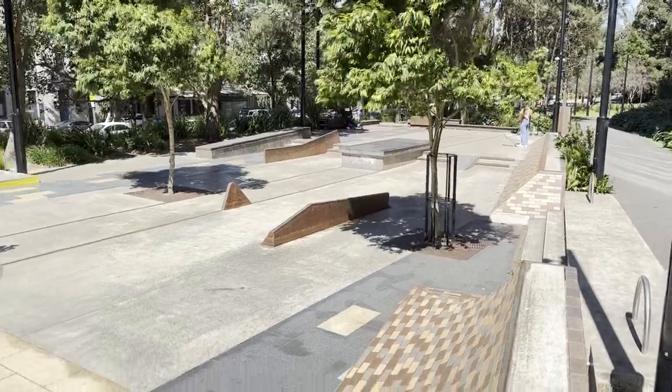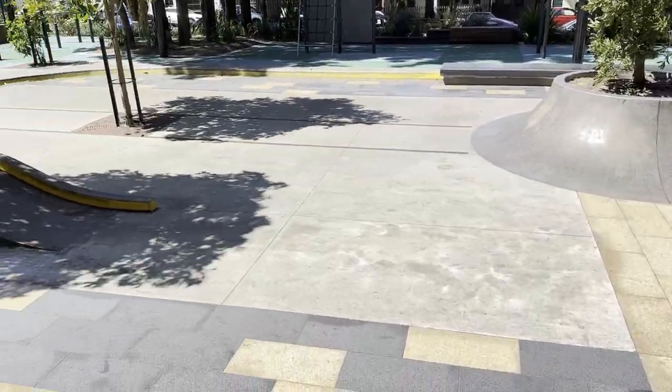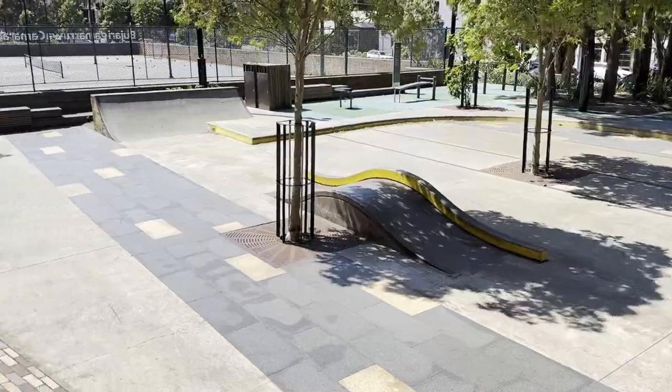All the obstacles there are really unique, the way that they've put everything in there, the pole jams, the kink rails, the humps, and all the slappy curves and stuff, so there's so much unique variety there.